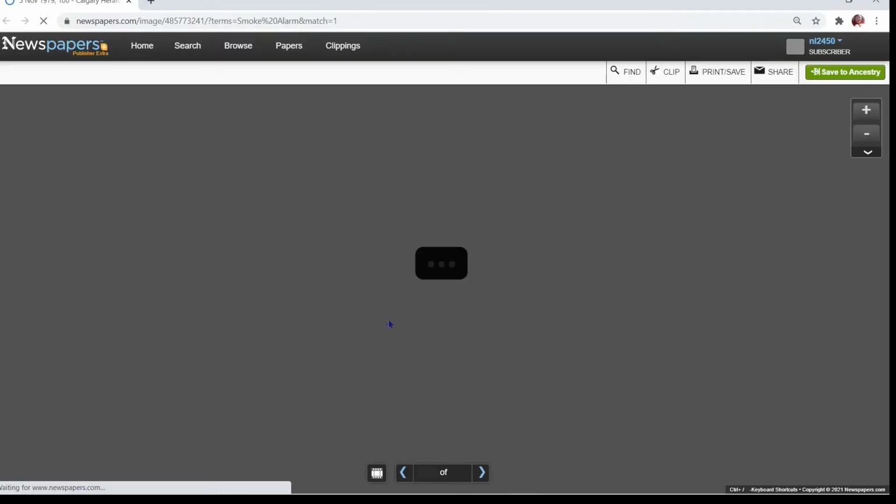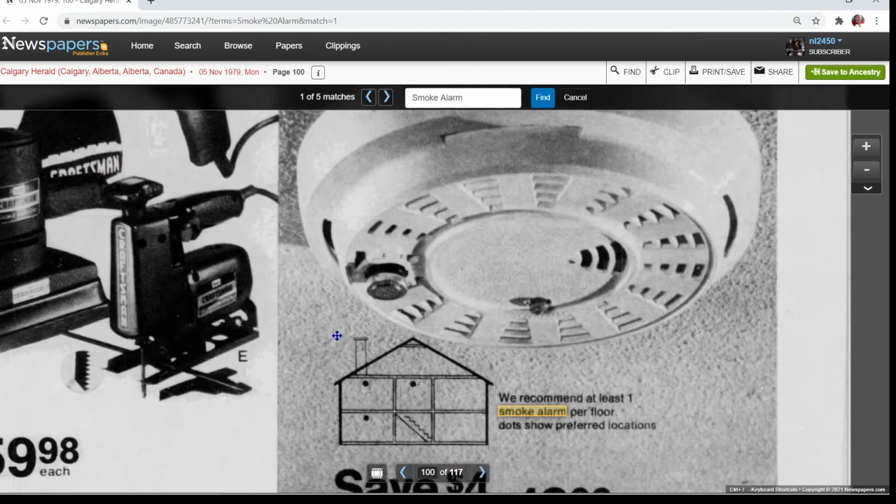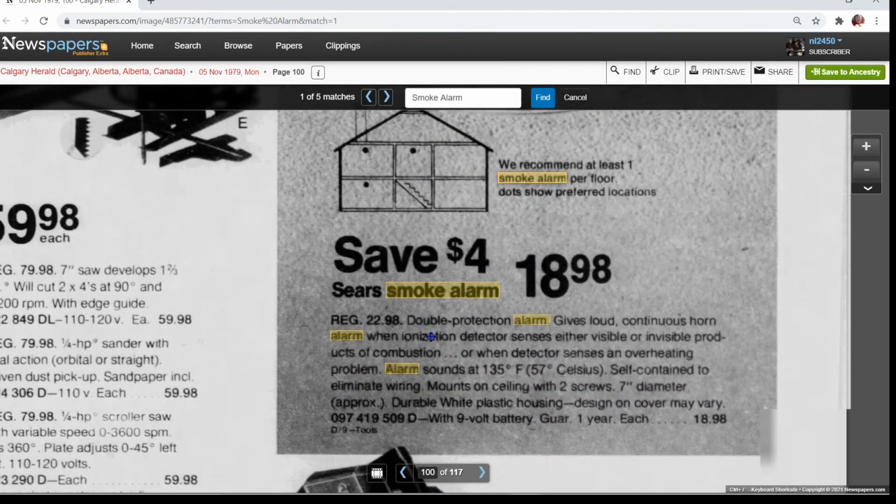What was that noise? Well, here's another Sears. This one's got the heat sensor on it. Thermal sensor.